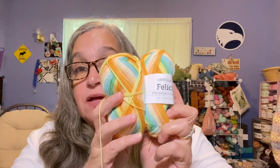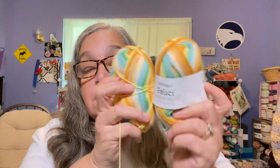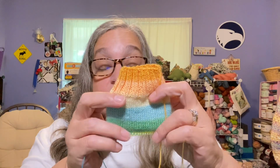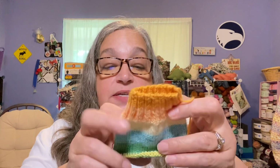I'm going to match them, and with what's left over, I don't really know. If I make more socks, I probably won't bother matching those. So I got 2 of these, and I think that's it for that. I love these. This is my favorite of the new colors of Felici, and I love how they're turning out. The fun part is when I do my heel, I get to go pick out a second, contrasting color for the heel. That's always so much fun. All right, so those are my socks.